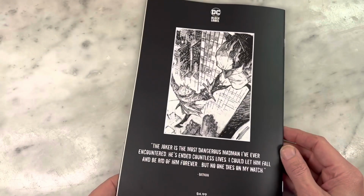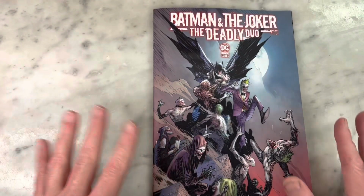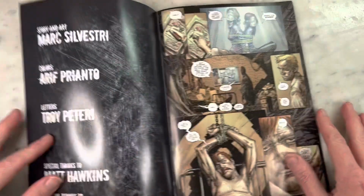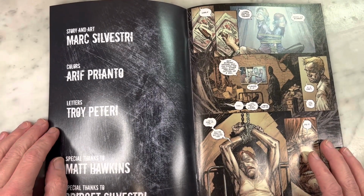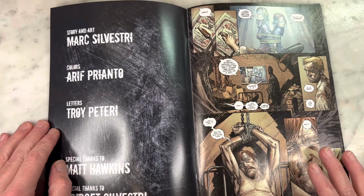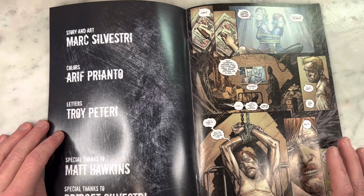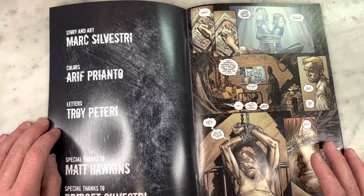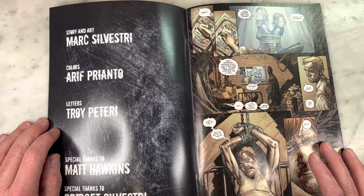We got some black and white art action in the back. I'm glad that they're including some of the black and white art because the art is kind of the focus of this in a way. You know, story and art by Marc Silvestri, colors by Arif Prianto, letters by Troy Peteri, and special thanks to Matt Hawkins, the EIC of Top Cow, and special thanks to Bridget Silvestri, Marc's wife.